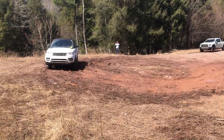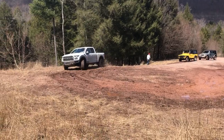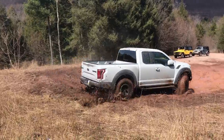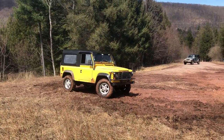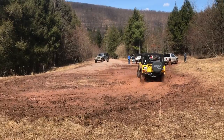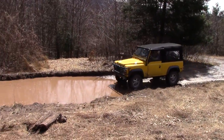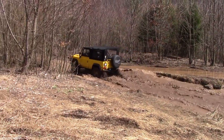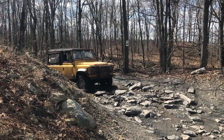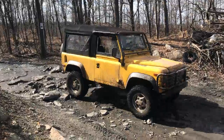Next, we came up to some mud where everyone else had some fun. Unfortunately, the Defender was too slow to really join in. Although, I did get to take it through a rather large mud puddle. Well, that was awesome! That was fun. Suddenly, I started to forget this whole $70,000 thing, and I was just having fun, and the Defender was doing a great job with all the trails. It was really in its element.